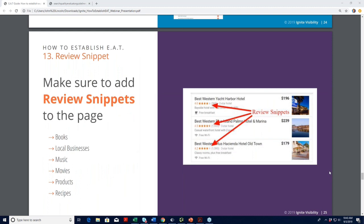Talk to us about snippets a little bit. Sure. So there are lots of different snippets that Google is using and putting within the search results. The one shown here is the review snippets. That's a great way to show your reputation and make sure that you have that positive digital footprint that I was talking about earlier.